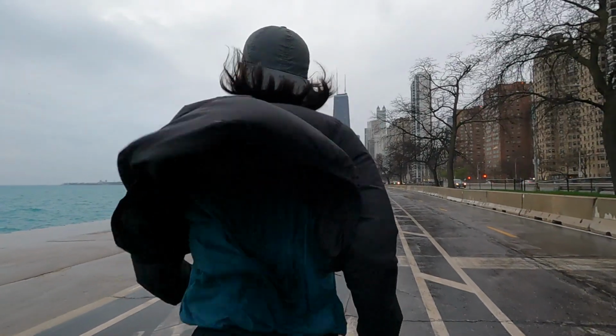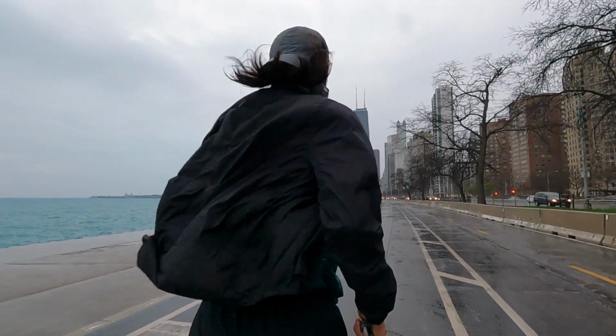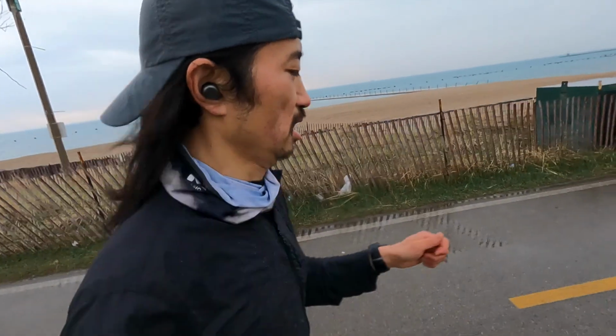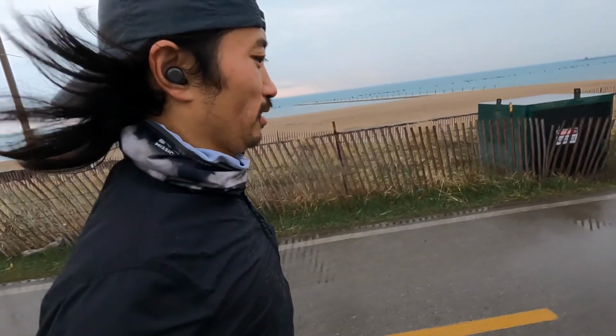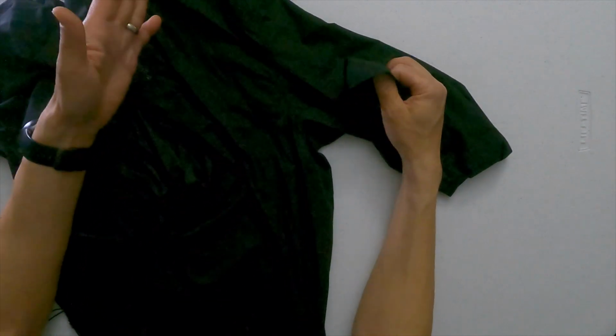First, it's made out of a ripstop nylon, so it's going to be pretty durable in being able to handle the elements that you might run into. It has a water repellent coating on it that is PFC free, so a little bit friendlier for the environment there. It was lightly raining at times for my run today, and I felt like this jacket did a good job of keeping me dry.